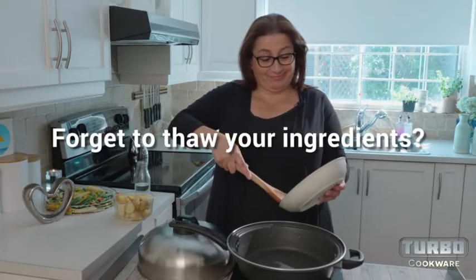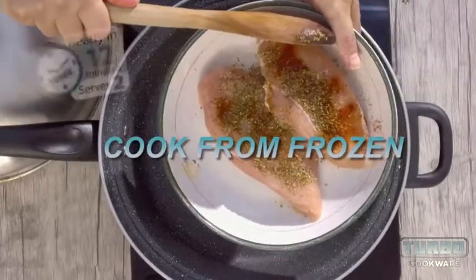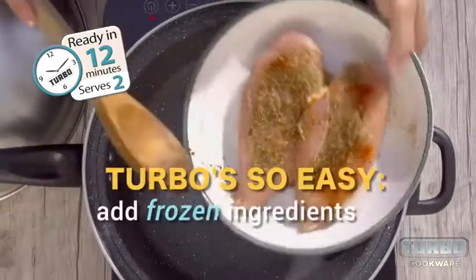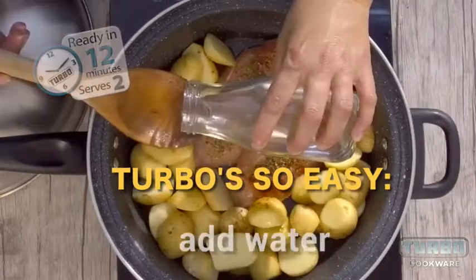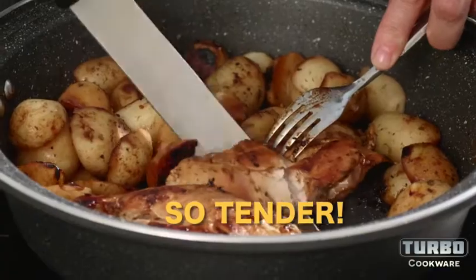Forget to thaw your ingredients? It's so frozen. And it cooks in 12 minutes. Tender and juicy, frozen to finish in 12 minutes.